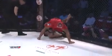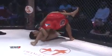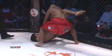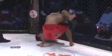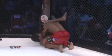That could be a very bad spot. Wow, excellent. What a way to sneak it in. And he is just going to clamp down hard. Now he's trying to switch it over to an armbar. Sneaky submission skills by Haider Farman, trying to complete the submission here in our first fight of our Brave 2 prelims.